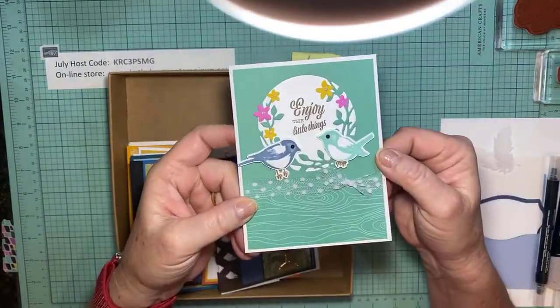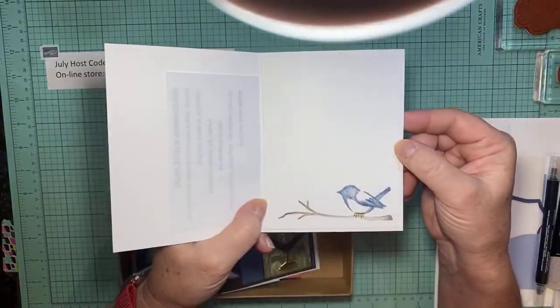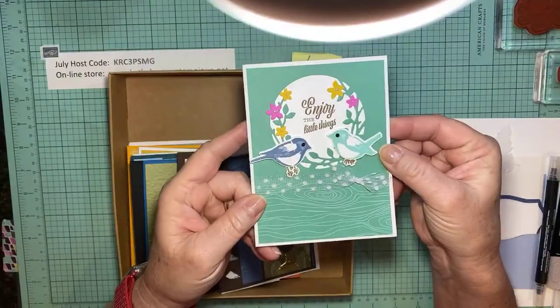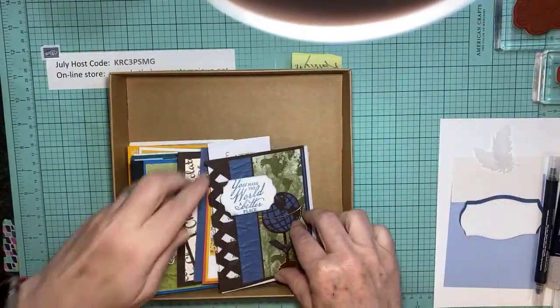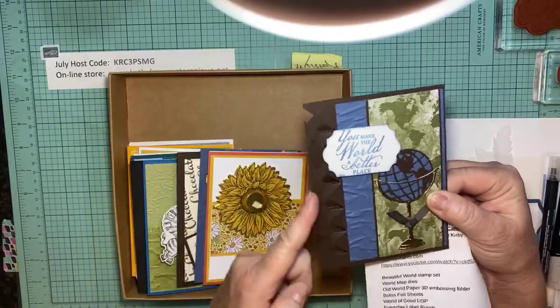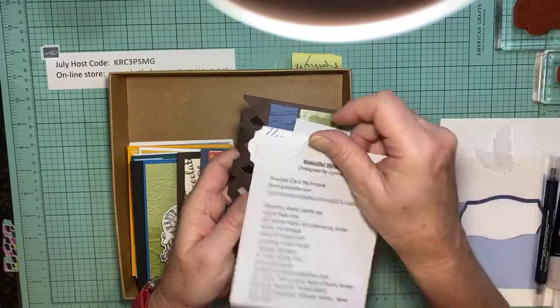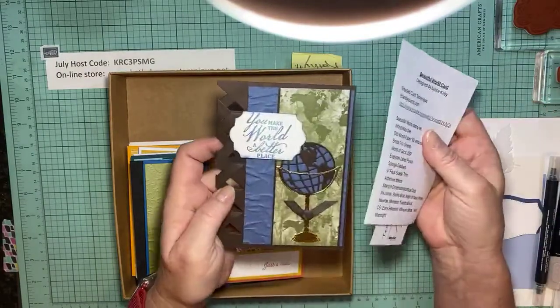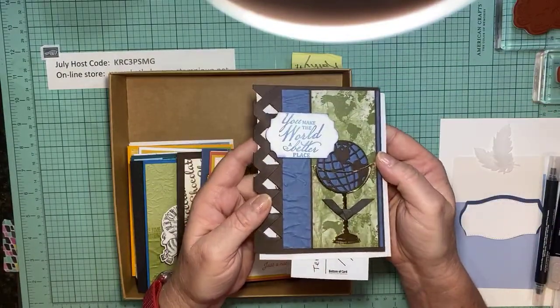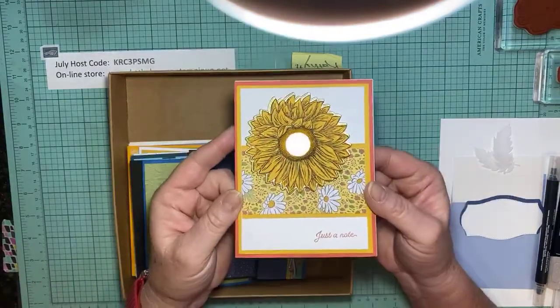Then we have Kathy's card. Not my Kathy, another Kathy. Look how cute with the birds. And I love how she stamped the little bird on the stem on the inside. Isn't that cute? Then I have Lynn's card. Lynn did the braided card, and she was even nice enough to give us a template. It looks like it's from Brandy's Cards. If you want a template, you might be able to go there and get one. But there's Lynn's card.